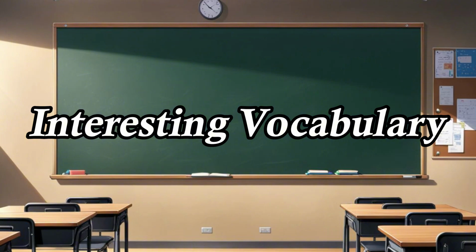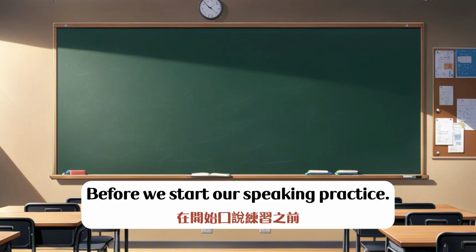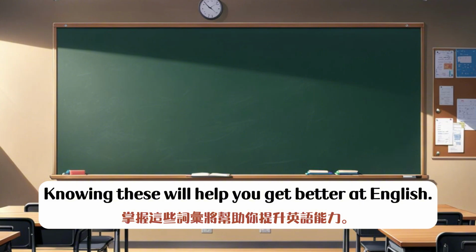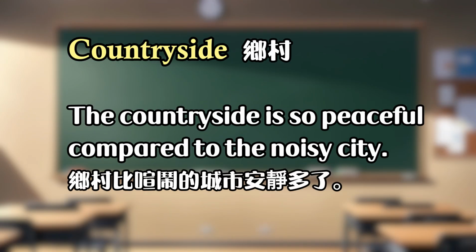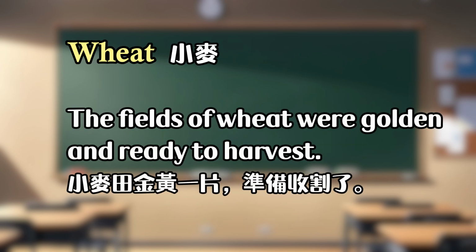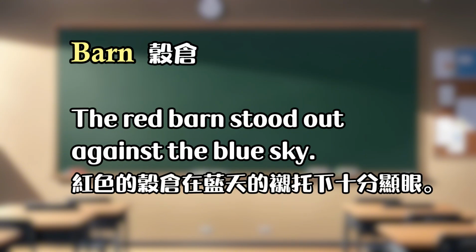Interesting vocabulary. Before we start our speaking practice, let's learn some new words and expressions from our story. Knowing these will help you get better at English. Countryside. The countryside is so peaceful, compared to the noisy city. Connection. I feel a strong connection to the farm where I grew up. Wheat. The fields of wheat were golden and ready to harvest. Barn. The red barn stood out against the blue sky.